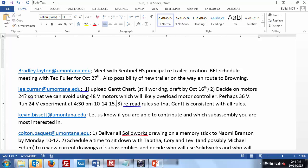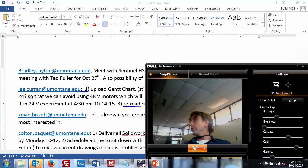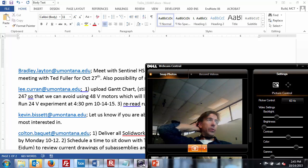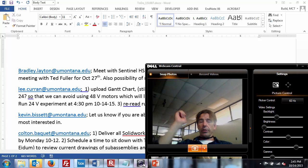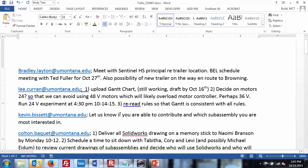Perfect. Reread the rules with the Gantt chart, is that going all right? Yeah, I've read the rules at least two times. Good. It sounds like when you get your Gantt chart, it'll jive with the rules, kind of one to one. That's most important, because when you get to Detroit, they just check right down the list. The only real difference is they clarified a lot of the confusing rules. Okay.